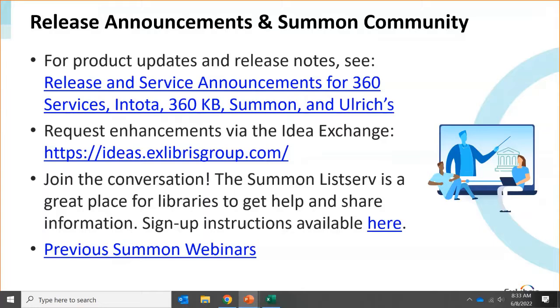And this is great because it actually gives libraries quite a bit of direct say in how the development of Summon goes, because this is reviewed by the product manager. So even in your early days with Summon, I do recommend at the very least looking through and placing a few votes on the idea exchange. 360 products are also under the Summon category in the idea exchange. So just because you don't see a 360 tile in the idea exchange does not mean that you can't submit a request. It's a category under Summon.